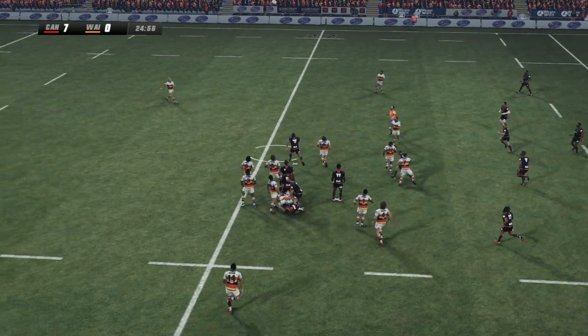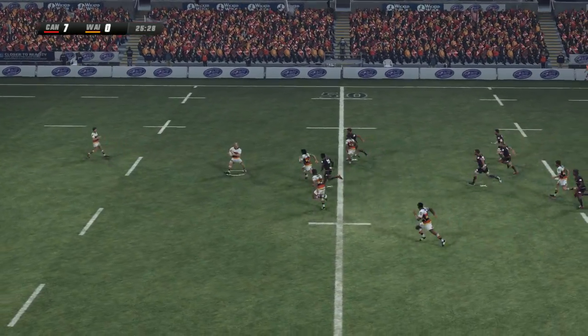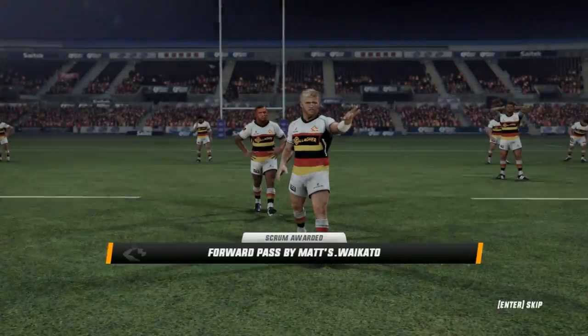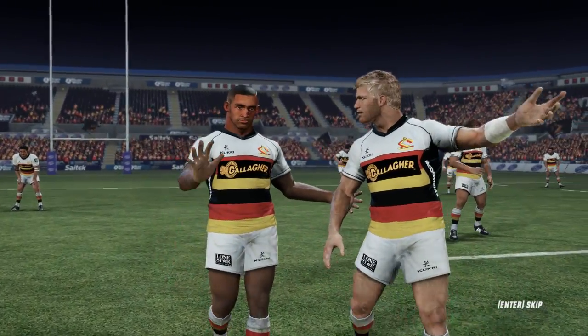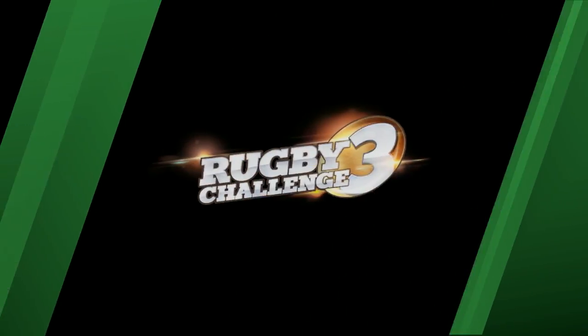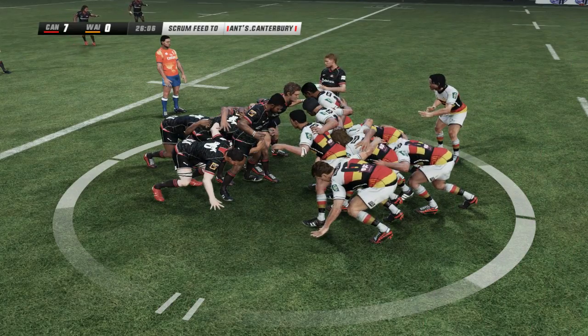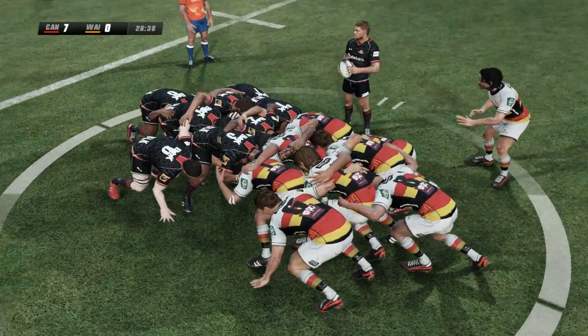Julian Savia takes it. Canterbury chasing up now. He's well positioned to take that kick. Forward pass. So they'll come back for the scrum. That's a basic mistake. He'll be disappointed with himself for that one. Bind. Set.